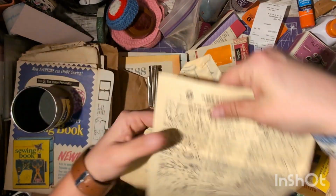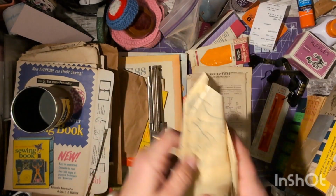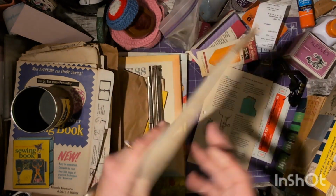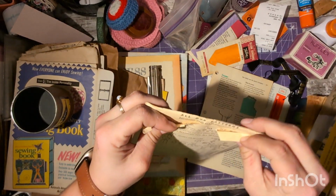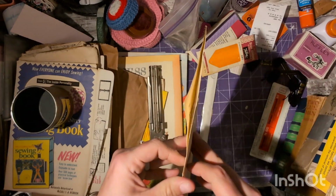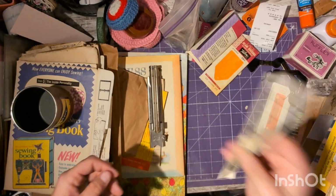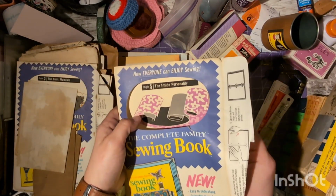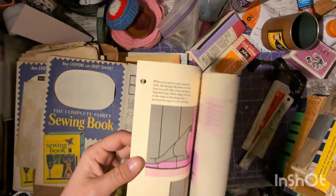What's this? That's cool. And probably the pattern for it. And here's another one. That's really old. Yeah, there is no date on here unless it's under here. But I'll probably take that apart carefully. That one's actually in really good shape compared to the other one. This is, I think, just sewing machine information and some knitting needles. All right, I'll go to this side, sewing book. I got quite a few of these, and they just come with these little booklets in here.